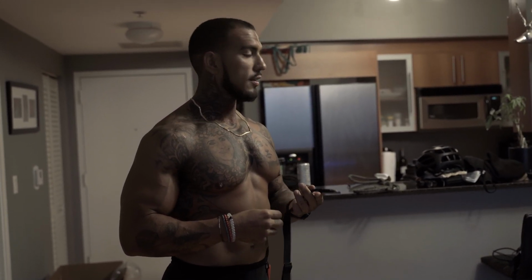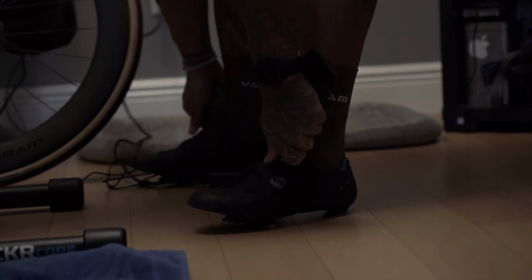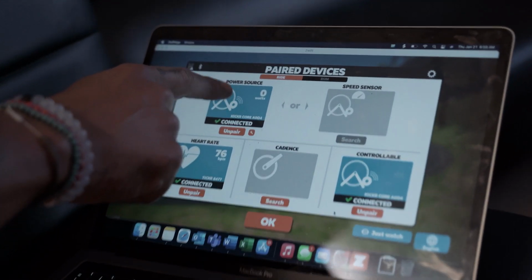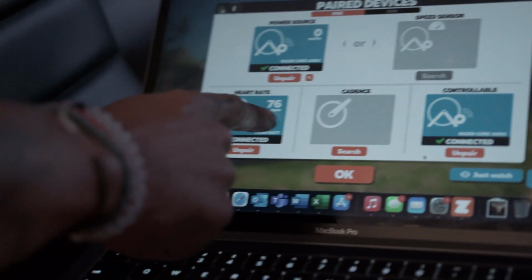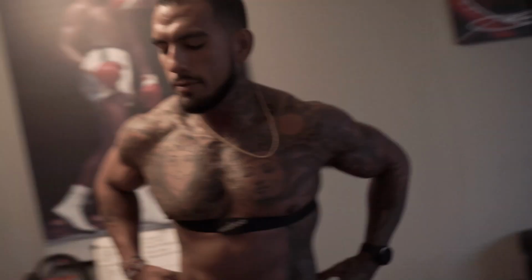And now that I'm ready, let's get it going. So I'm gonna wet this. You have to wet the sensors a little bit before they get started. So if you guys could come out here and take a look at the software. This is all Bluetooth. Right now it connects from my computer to the computer on the trainer and my heart rate monitor. As you guys can see, it's already connected and it's showing you the beats per minute. Now that we've got everything ready, we'll hop on board.